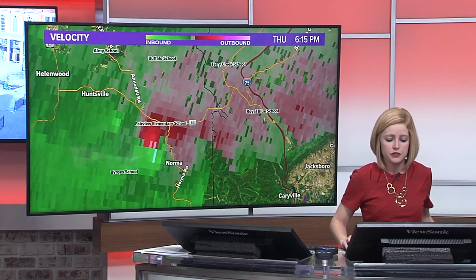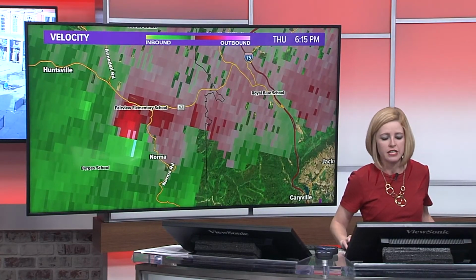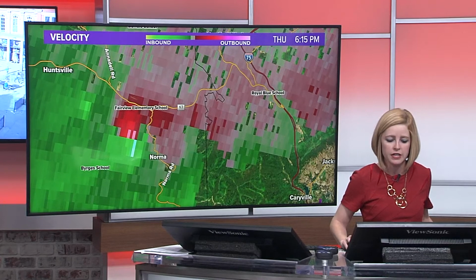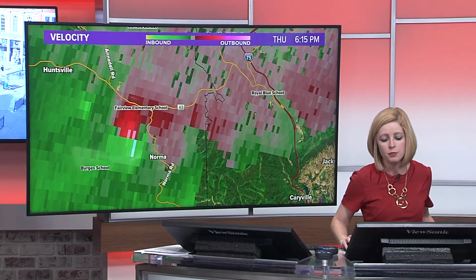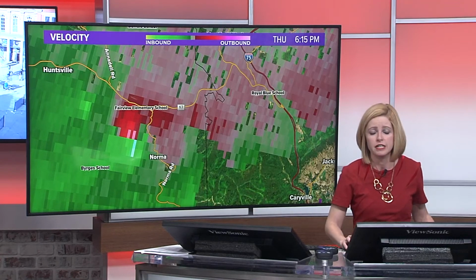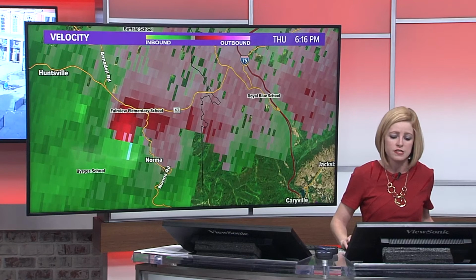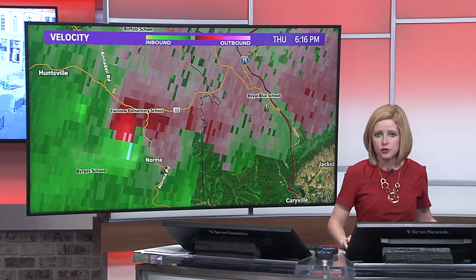Please do that. This storm is showing us everything that indicates that it is causing trouble where it is right now. And again, this is in Scott County near the Norma area, going to be crossing over into Campbell County, up near Royal Blue School very shortly along I-75 north of the Carrollville area. So please, again, take shelter. If you are anywhere from Fairview Elementary School along 63 into Campbell County and in Norma, you need to be in your safe place right now.